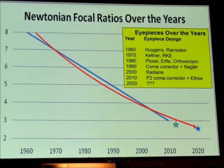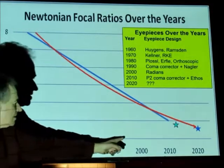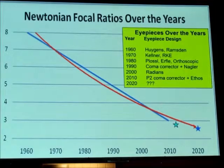Okay, so this is something that a fellow that I know, Mel Bartels, put out. I think I showed this once before. Sorry, it's cut off at the bottom here. But it shows you over the years the focal ratio of telescopes. Back in the 1960s, f8 telescopes were very common. That was the cat's meow back then. Then it went down to f6, and f4.5 is quite common. You can see people want it to go down. The enabling technology that allowed this focal ratio to go down is the improvement in eyepieces over the years.